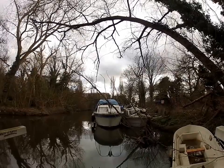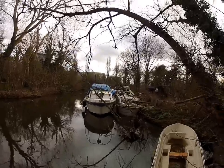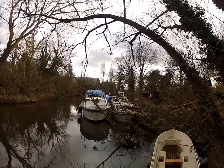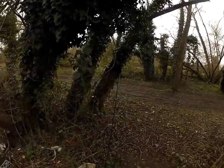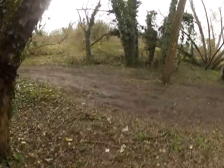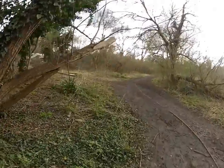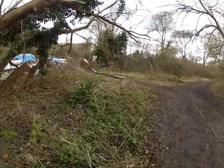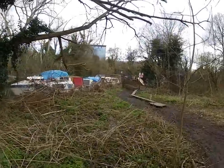As you can see, she's in very, very good condition. Just needs a clean. It's a shame to sell her. I really don't want to have to sell her, but unfortunately I've got no choice, because now I live in a house. It's served me very well indeed. So I'll just go back around now.